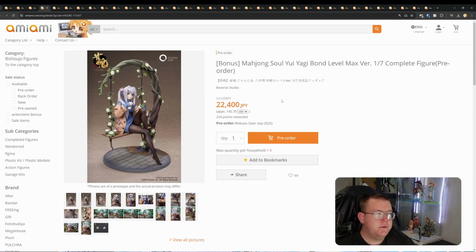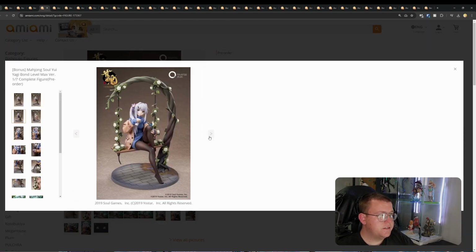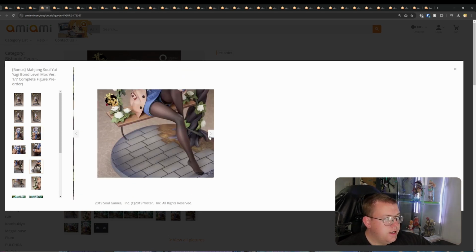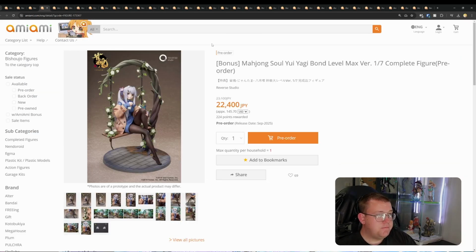Mahjong Soul Yu Yang Bond Level Max version 1/7 by Reverse Studio for 20,400 yen. Coming out September 2025, over a year, 13 months. Paintwork looks really good. Sculpting is pretty nice overall in terms of the detailing. Base looks pretty good. Yeah, no, I like this one a lot. I'm not very familiar with this series, but it looks really good overall, and I like the overall concept. Just hopefully Reverse Studio can actually match the final product with the prototype.